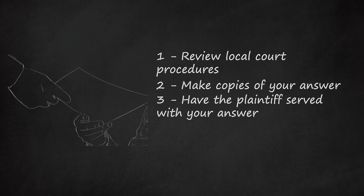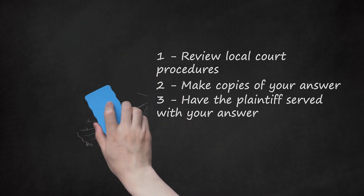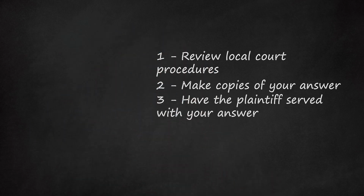When you serve the plaintiff, you must fill out a certificate of service to file with the court. This document tells the court when and how you served the plaintiff with your answer. If you haven't filed your original answer yet, you can attach the certificate of service to that document and file them all at once.